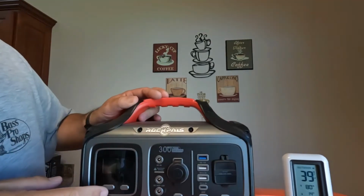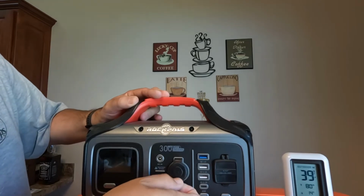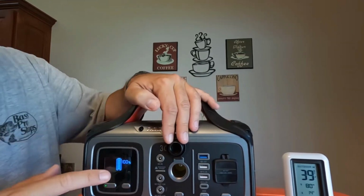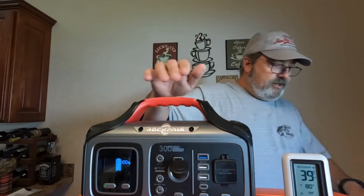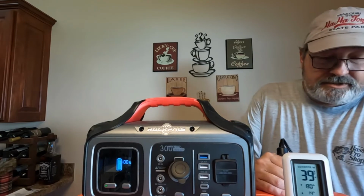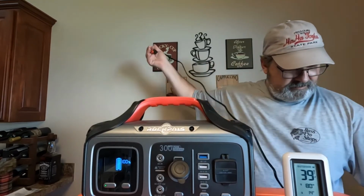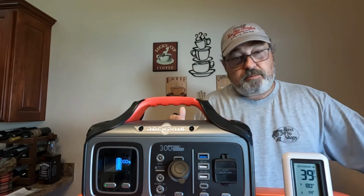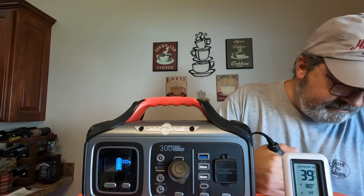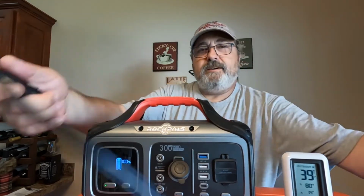All right, so this is fully charged. And we'll see it come up here 100%. I'm gonna go ahead and use the 12 volt plug. Let me unplug the refrigerator. I had to unplug the fridge from wall power. And plug it back into here.